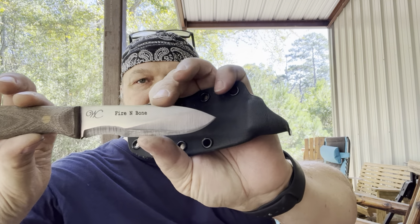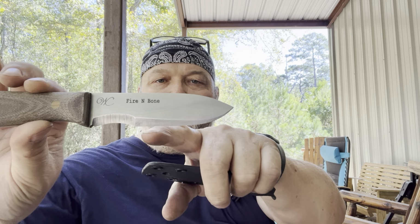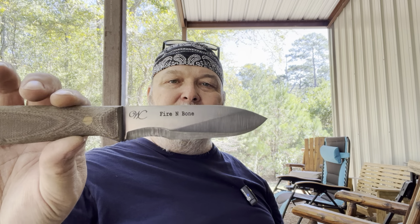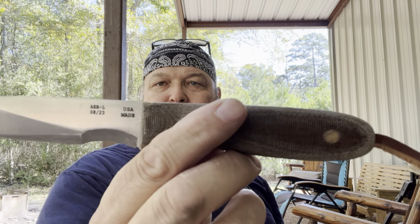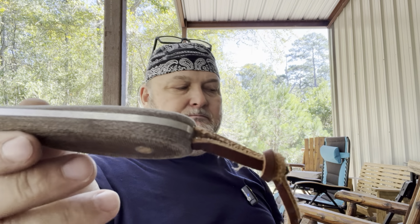This one is a fire and bone, but the blade on it is just a little bit narrower than what is typical for fire and bone. It has a little bit more belly on it. So anyway, it's kind of a one-of. It is AEBL. Handle on this one is 1/4 inch.